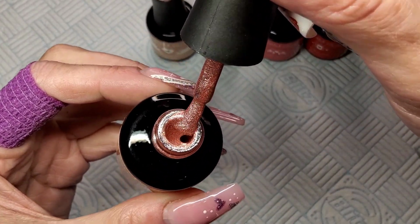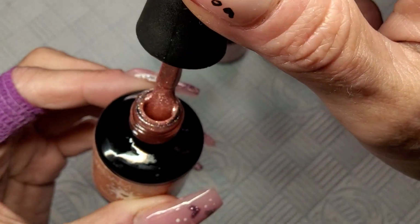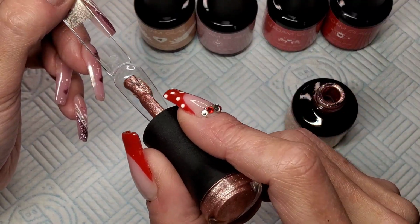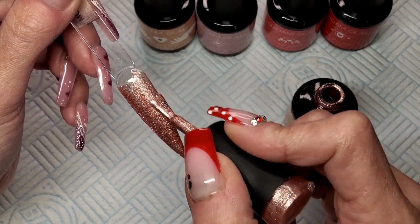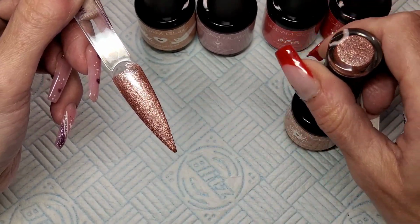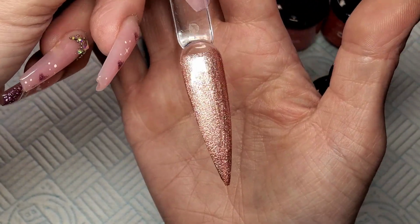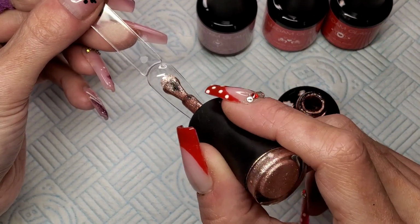This is not a glitter. It's like a shimmer, like a shimmery pigment. It's absolutely stunning and jam-packed full of that shimmer pigment. Like, look at the coverage on that. It's completely full coverage just in that one thin coat. I love it. Yeah, it's not a glitter at all. It's more of like a shimmer pigment. Beautiful. And now we have got Magic Dust.